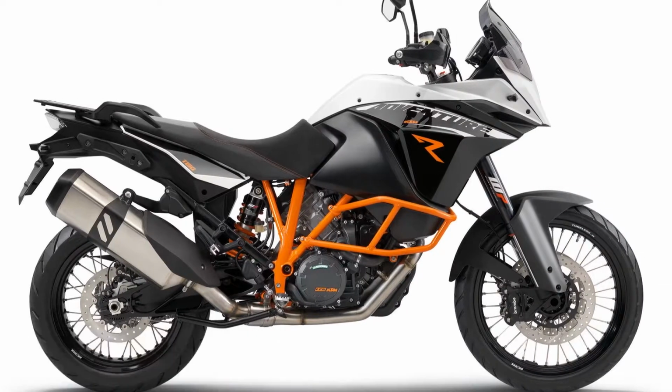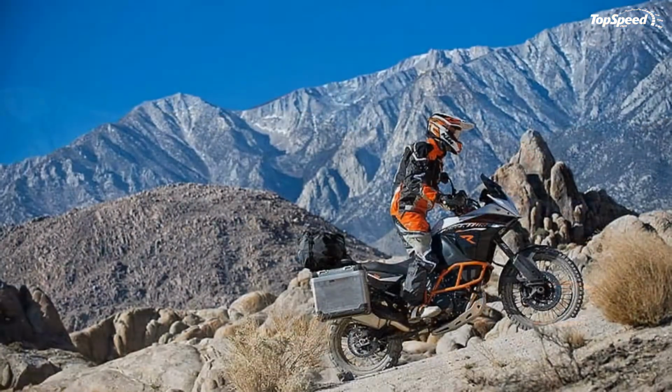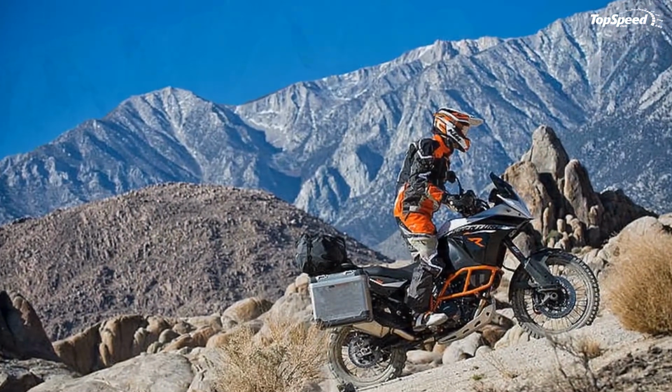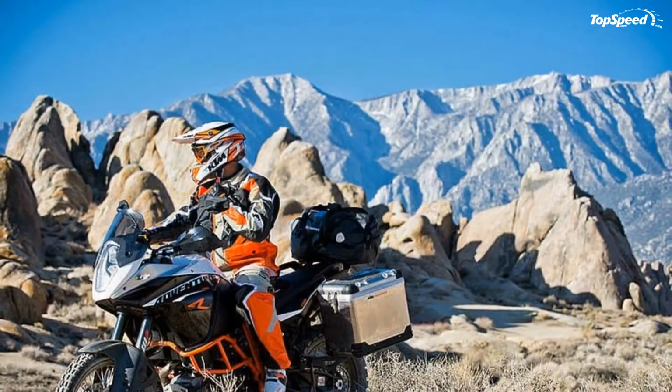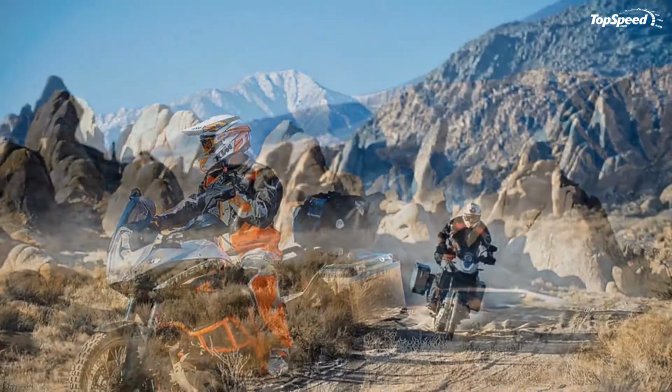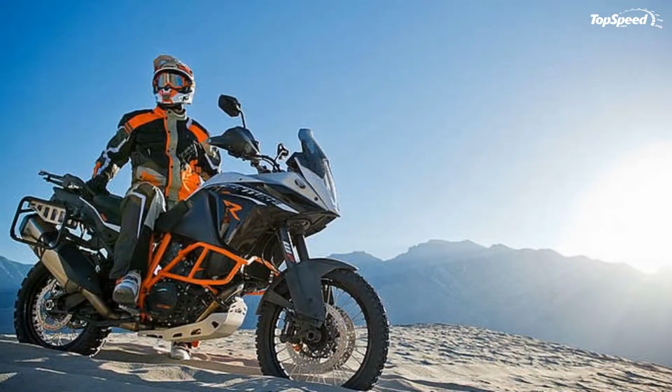Overview. The 1190 Adventure R has the heart and soul of the original KTM Adventure, puristic, raw, sportily challenging for rider and machine. In MY 2014, it also comes equipped for the first time with Bosch's new MSC, Motorcycle Stability Control.